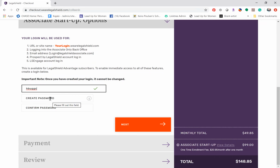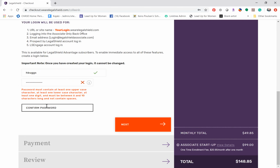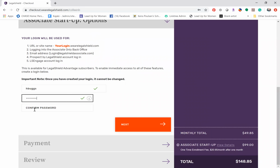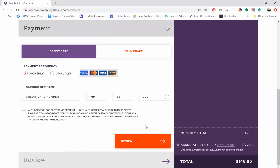And then a password for her, again, let's go ahead and enter in a password that you're going to remember. Make sure you confirm it. Must contain at least one uppercase character, at least one lowercase, between 6 and 10 characters, and may not contain spaces. I think maybe I didn't do that correctly, so let's try this again. All right, cool. Perfect. And we're going to click next.